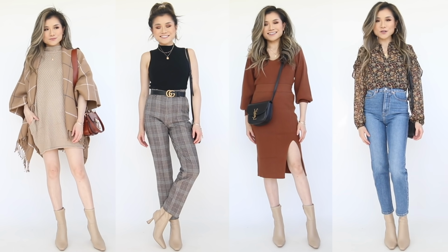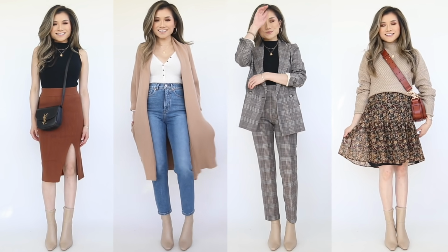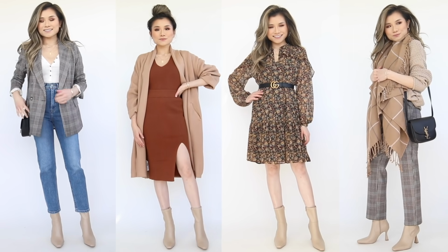All right, so that is the breakdown of this season's fall capsule. Here are all the outfit combinations you could create with those pieces.